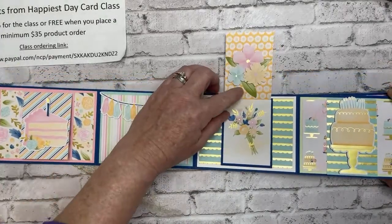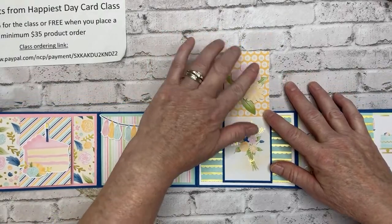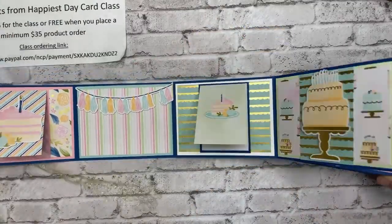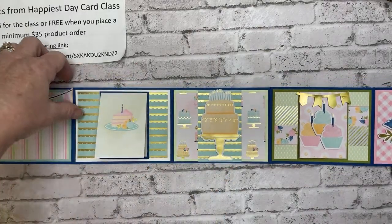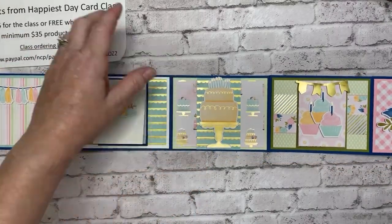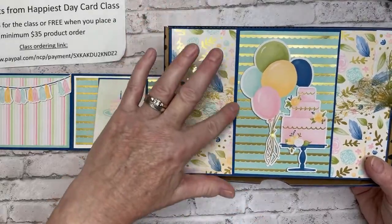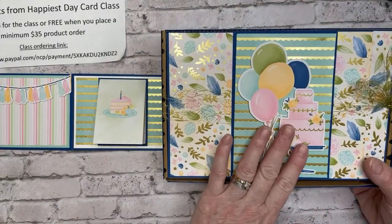So here's another flap, created basically the same thing. I added some flowers up here underneath the flap, and then I just used one of the tags. And then if we stretch it out some more, we've got another birthday cake here. And on this one, I kind of designed the box around that. So you can see I've got the nice DSP underneath, and this is kind of the backdrop for your elements that are going to go on top.